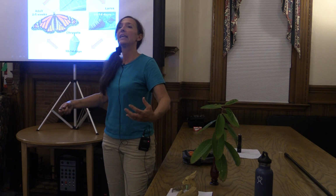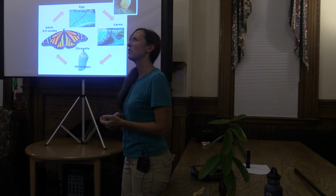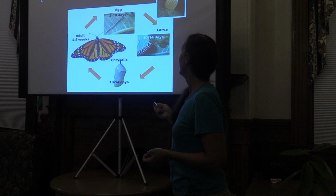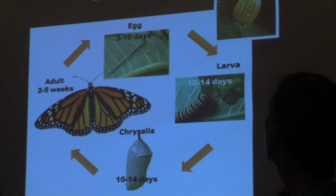What time of year do they lay their eggs? Once they're in the area where they are going to lay, generally it's spring, summer, fall. They just don't do it at the beginning, they do it all summer. All summer. Yeah, and we'll talk about that. This, for reference, is a pin. So monarch eggs are very, very tiny. And that's a close-up of a monarch egg. They're actually quite beautiful. And there's some back there.